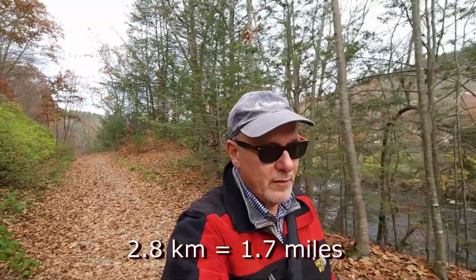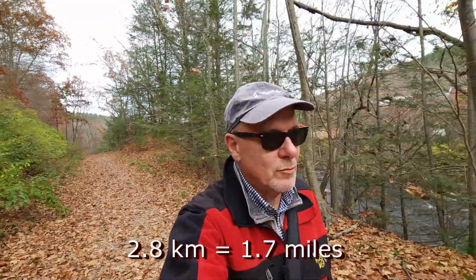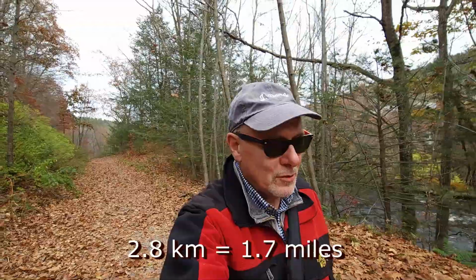Well, my fitness tracker I had on said we walked 2.8 kilometers. I'll put up in the video what that is. It's supposed to be 1.6 miles, but I'm sure it's pretty close.